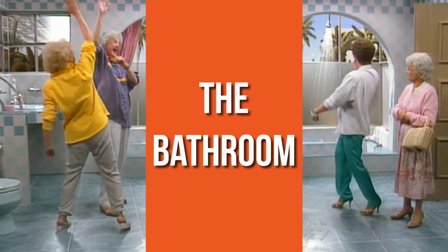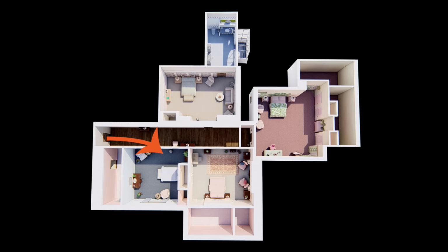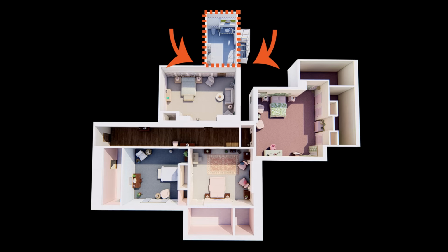The bathroom. In season 1, we were given a great look at their bathroom. In that episode, they walked towards Sophia's room to get to it. But as I explained earlier, it couldn't actually be there. So I took the liberty of placing it behind Rose's bathroom door. It lined up perfectly, and this way we get to see a tour of it.